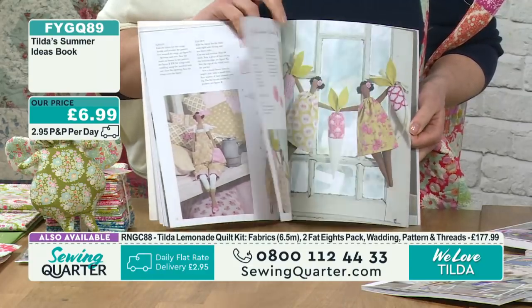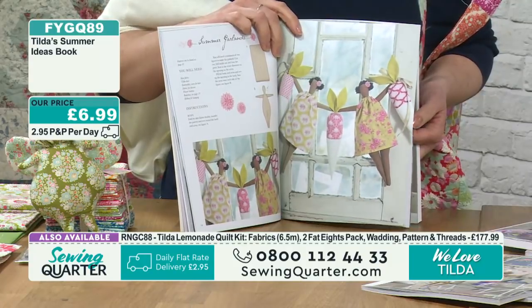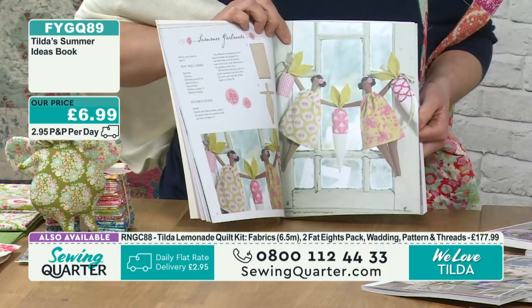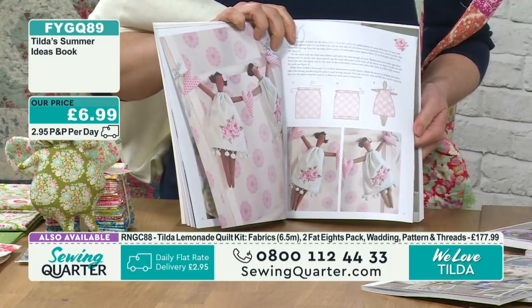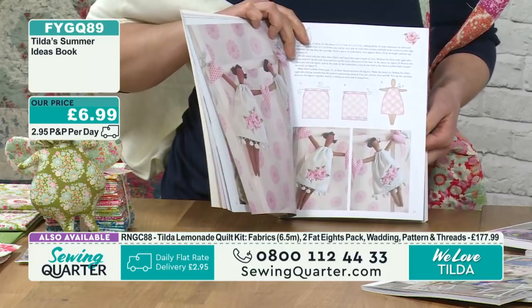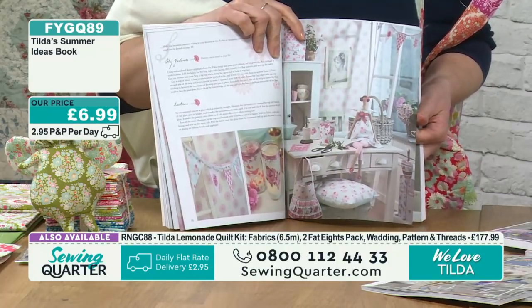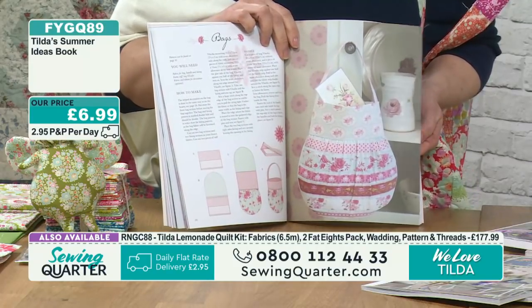And then as you work your way through, bunting, why not? Is that a radish? Sunshine gardening. Is it a radish or a two-tone carrot? I don't care. Producer Paul's going, it's a two-tone carrot. Well, if you don't want the carrots, you can always put hearts in between them. It's just a bit of fun, isn't it? Oh, I love that bag.